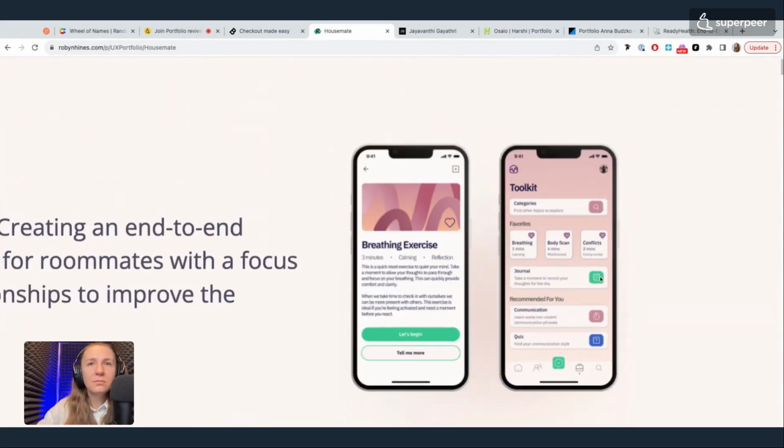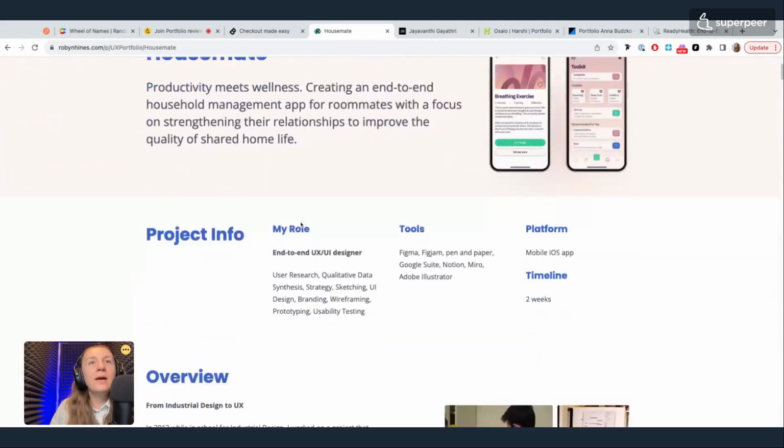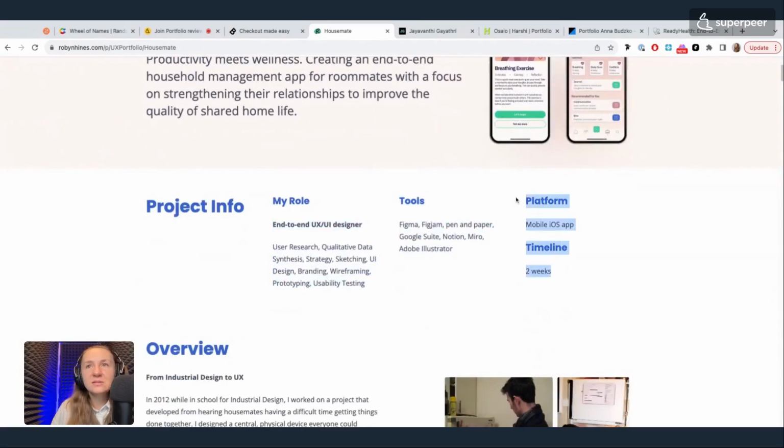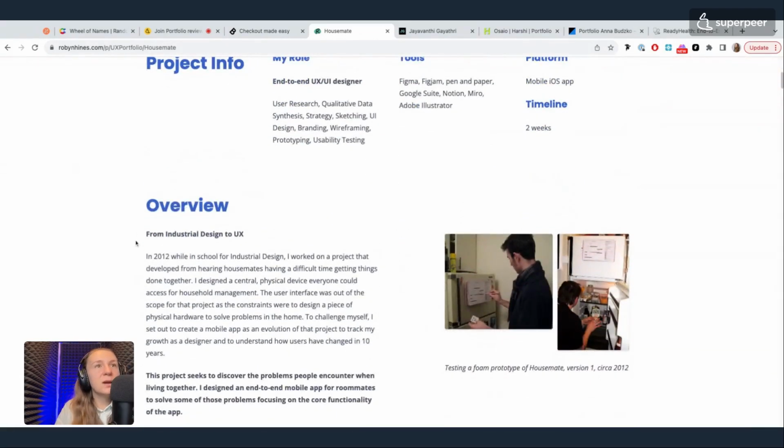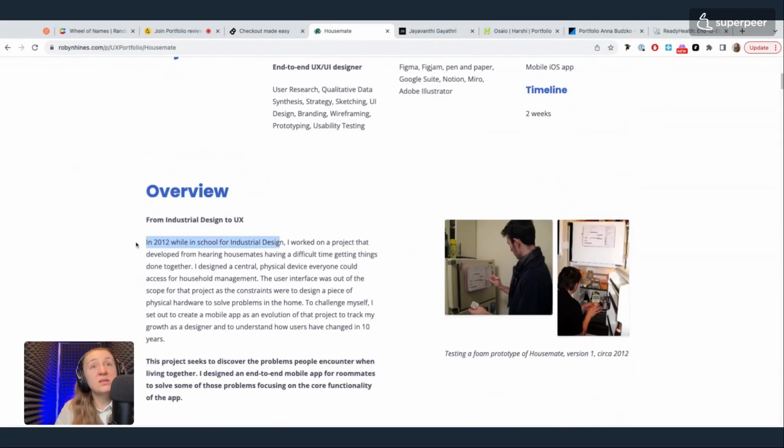Okay, my role, end-to-end experience, timeline, two weeks. Okay, gotcha. And still not clear who we worked with. I always try to understand was it teamwork, how you collaborated with others. Yep. Oh, it's from 2020. This is actually a very old project, then it makes sense.